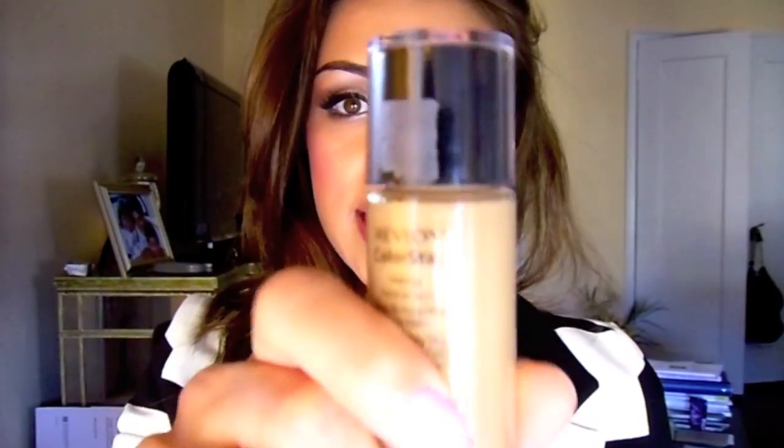I noticed that when I put it on my hand first before I apply it to my face, it takes a really long time to get washed off, which just shows how well it stays on your skin. So this truly does stay true to its name, Color Stay. It really does last a long time, so I really like this one.